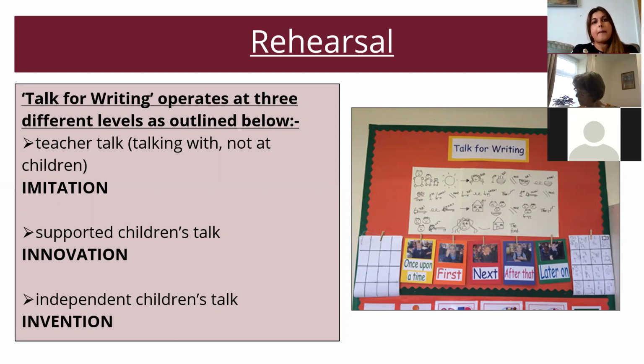And then the very last step is invention, which is where they use the success criteria of a story to create their own story, thinking about the characters, the plot, and all of those things in the success criteria. They're fully immersed now in that genre because they've imitated it, so they've copied it, they've changed one part of it, and now they're going to be writing it. So this process would take, like I said, up to 3 weeks. It's a really long process.